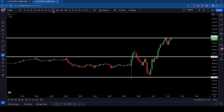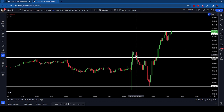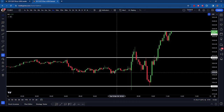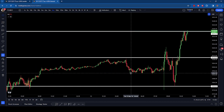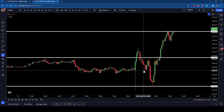Let's zoom in a bit. Let's go to a 5-minute now. You get a stop run of those highs, and instead we came back inside, near the lows of that pre-data Globex lows here, around 93-ish. We hit it, and to me, we're opening.